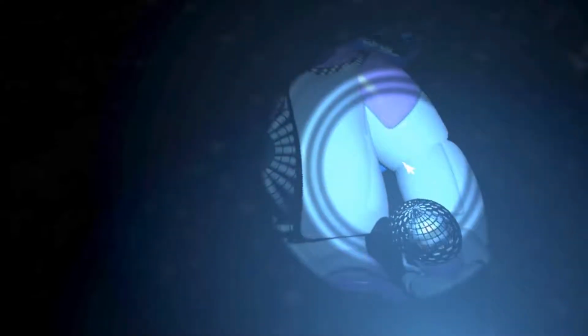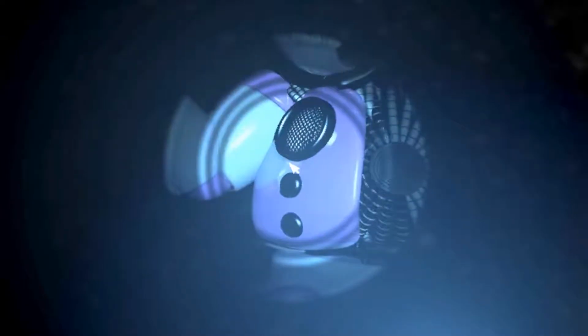Press the large black button beneath Bonnie's bow tie to release the power module.